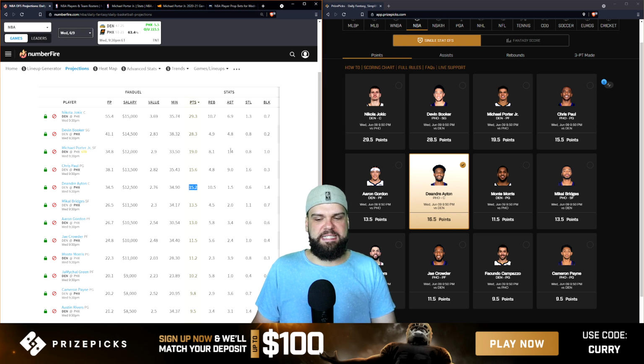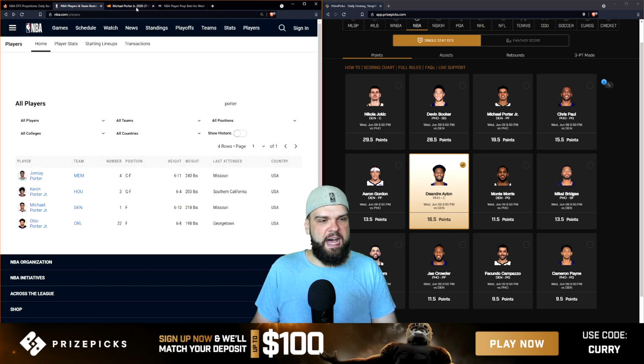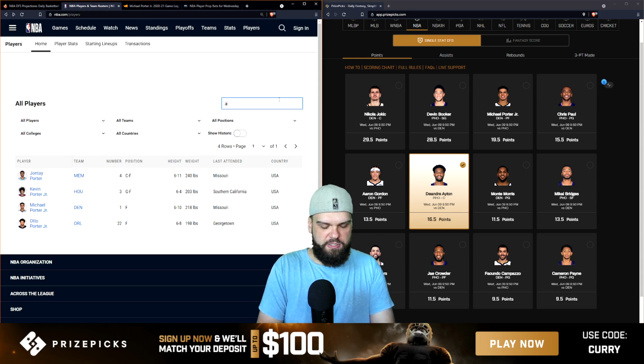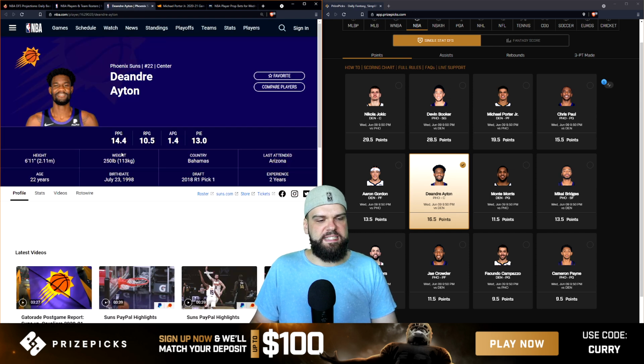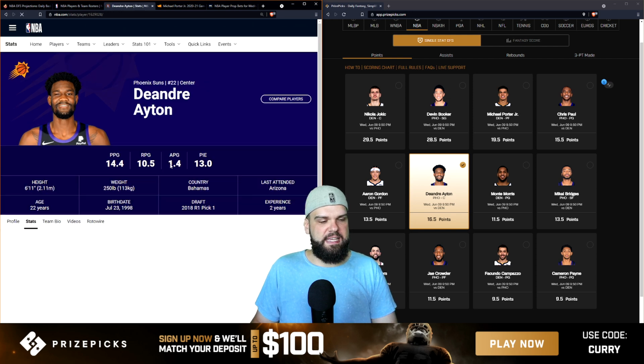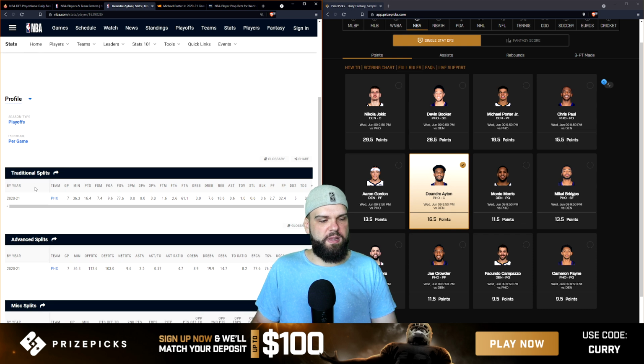You can see he's at 15.2 points, which indicates that an under on 16.5 might be the way to go here. So let's go over to NBA.com. We'll take a look at how well Ayton's been doing, both in the regular season and in this playoff series so far. He's at 14.4 points per game for the season, which obviously puts him under 16.5 points. Let's click his stats here and we'll look at his playoff games.